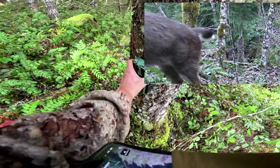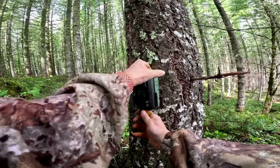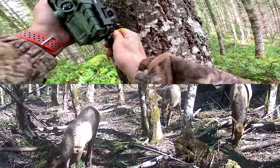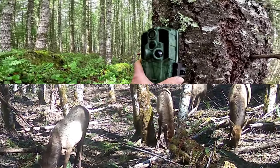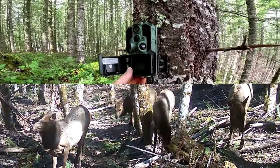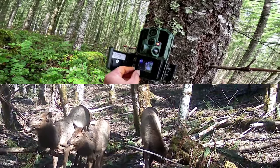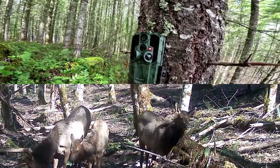Screw it down. Oop, all the way to the end of the thread. So I'm going to back up just a little bit. And then use this thing underneath here. Snug. And so it's snug up against the camera so it doesn't move around too much. Check it one more time. Okay, so that's set mode. And then that is on mode. So we are good to go.